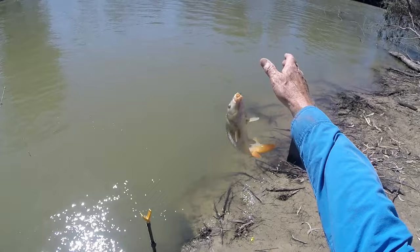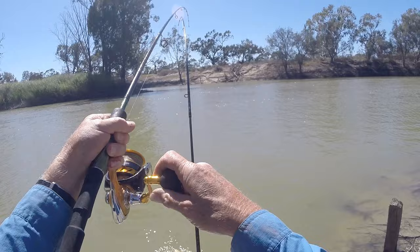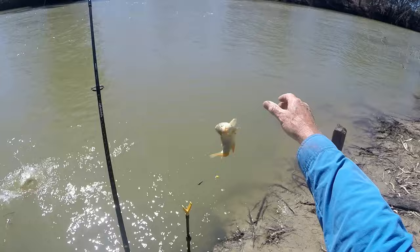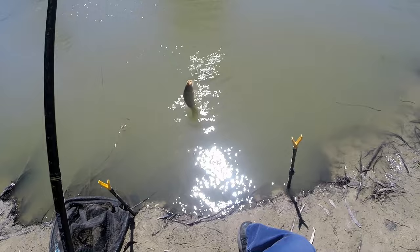Well, the expression busier than a one-armed paper hanger comes to mind. I've got 2 on the line between my knees, and I've got another one on this rod. I might have to retire one temporarily just to give me a bit of peace. Goodness me. Oh my goodness, it's full on. It's also very windy.